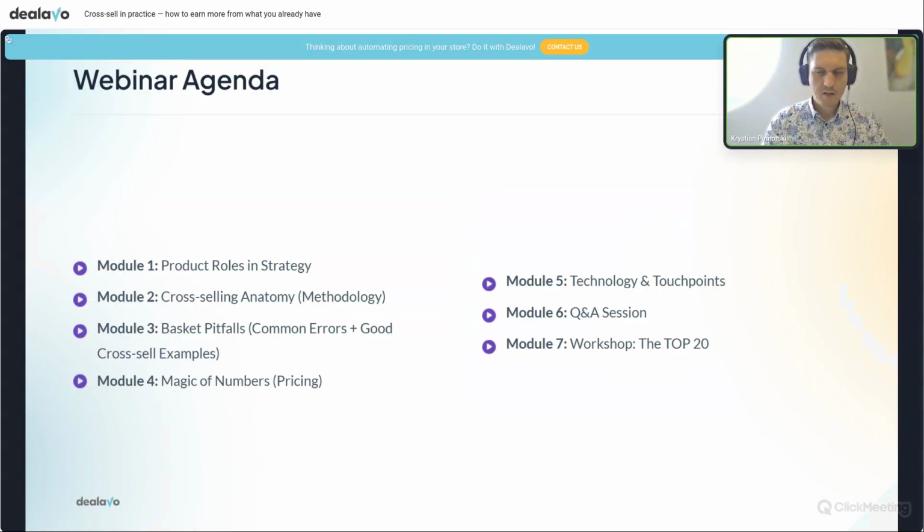In terms of the agenda, we are going to focus on 7 different modules. In module 1, I'm going to tell you more about our approach in Dealavo Consulting, so the product roles in the strategy. This element is necessary for me to have a common understanding of what's going on in your business. Then we are going to deep dive into the topic of the webinar, which is the cross-sell anatomy. I will tell you more about the methodology, what our approach is, and how we can search for products that will be great complementary products to your main products.